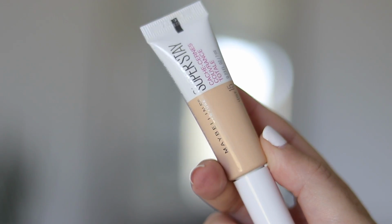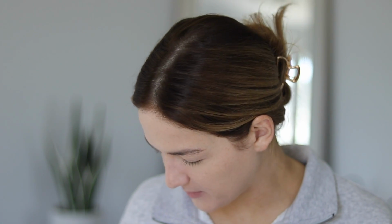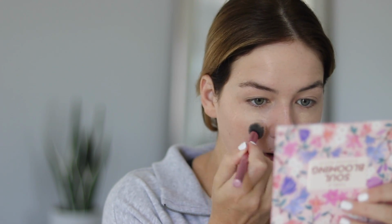I am going to bump up the coverage level. I have the Maybelline Super Stay Concealer. I think I've only used this once or twice, so I haven't experimented with it much, but I do remember it having quite a bit of coverage, so I do want to bump a little bit of coverage up underneath my eye.